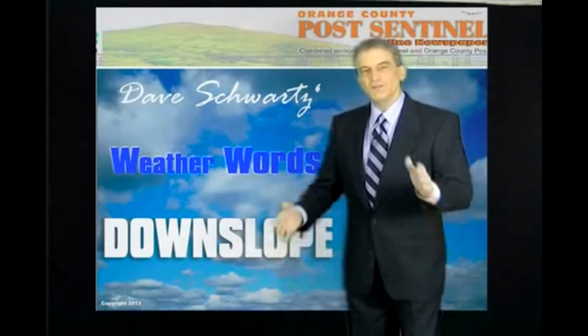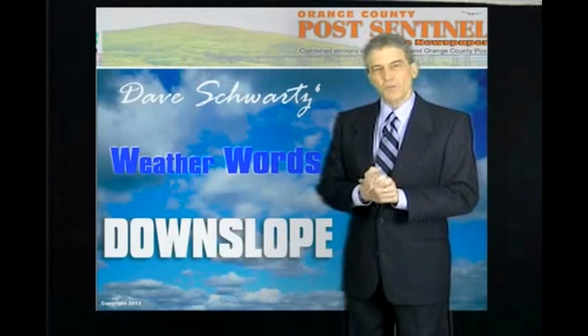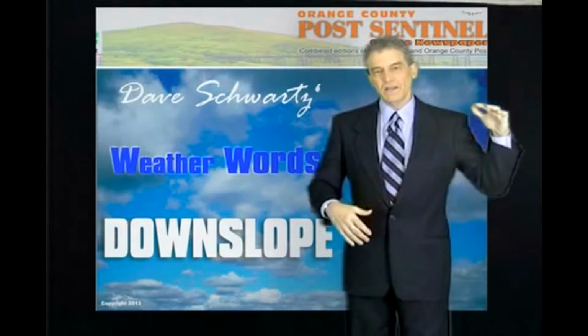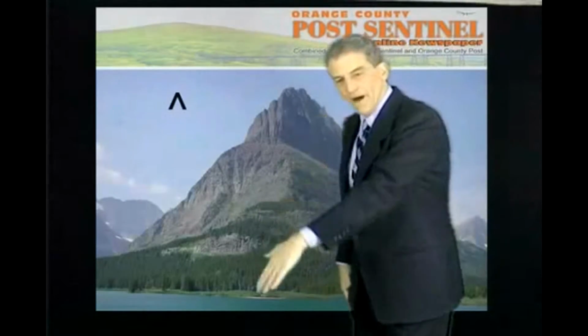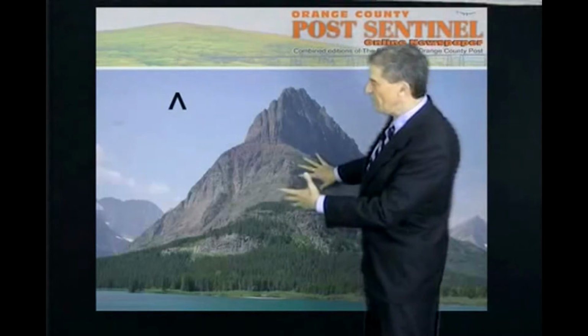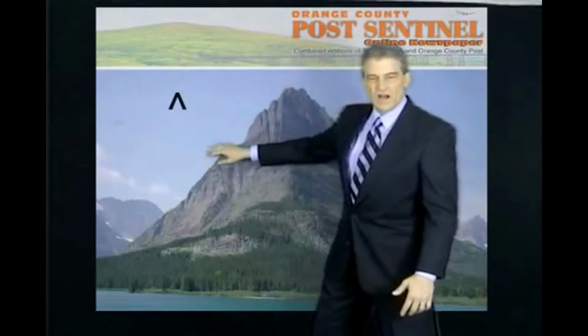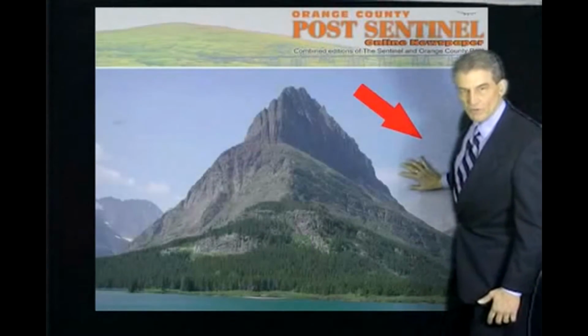Today's weather word is downslope. What is a downslope wind? Well, a downslope wind is air that's coming downslope. It could be coming down a mountain range, or it could be gently coming down off the plains, but something very interesting happens. Now, imagine this is a mountain range here, this beautiful mountain. The wind is coming in from this side. The wind would be going over. This would be an upslope wind. On this side, it would be a downslope wind.